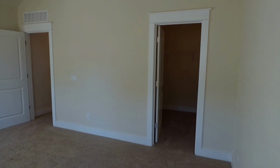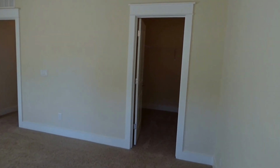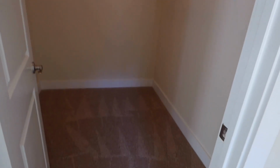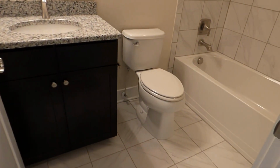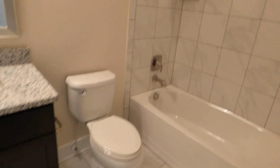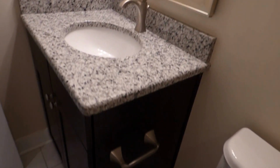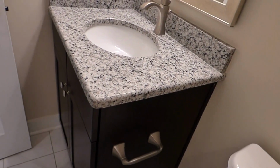This is our third bedroom, ladies and gentlemen, on the second floor. Even this third bedroom has a walk-in closet. How great is that? And what makes this a possible four-bedroom house is the fact that the loft could be a bedroom. You have the bathroom for the second floor here. This is actually our fourth bathroom that we've seen today, with the same quality that we've seen throughout the rest of the house. Really a beautiful house. And a great price.